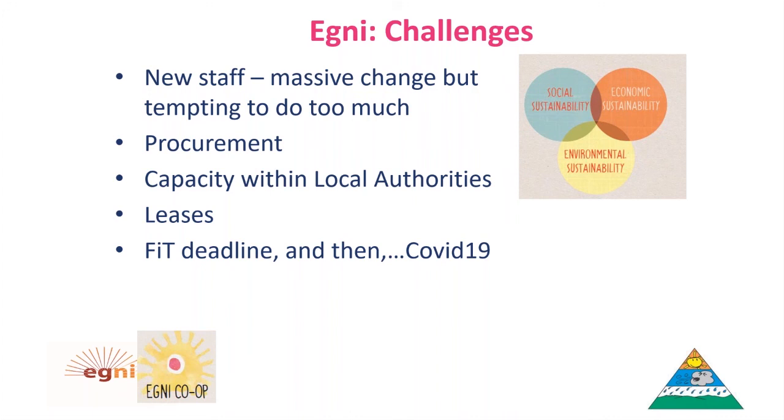But going forward, subsidy free, it is going to be difficult, I think, for community energy to compete in the standard procurement framework, unless there is some sort of weighting or guidance given to support community energy. Yeah, there are various portals. Crown Commercial Services have a portal in which you can register for procurement, and that's something that EGNI will have to look at.